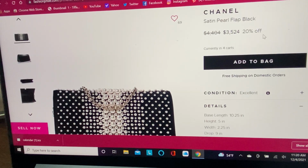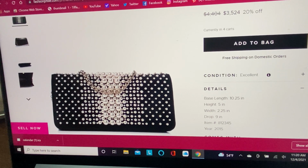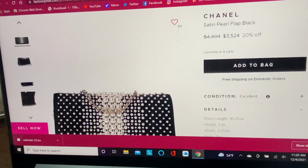The price tag is not great. There can be another 10% off, but with tax, it'll probably end up being like $3,500. But then most of the Chanel stuff is in excess of $5,000. So I think this is not too bad. This is still like a wish list.